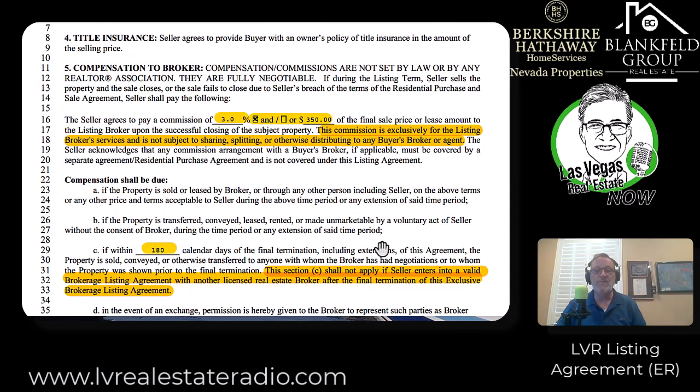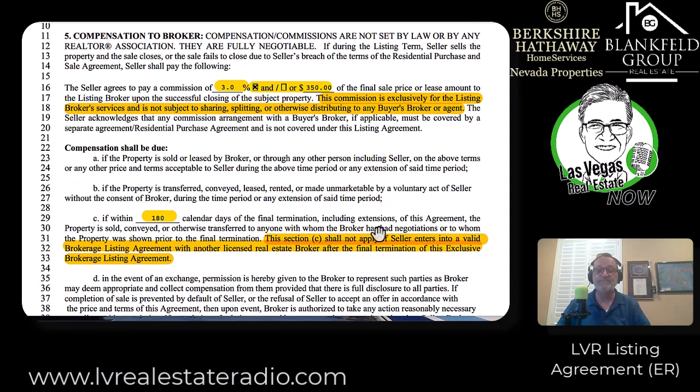Compensation is due at close of escrow. If for whatever reason a seller decides they want to try to steal a commission, it's never happened to me. I know you would never do that. But within 180 days of the termination of this agreement, if you sell it to a buyer who has seen it while it was listed, you still owe the commission. The only exception is if you've listed with another brokerage. If you list with another brokerage, then that's fine. But if you haven't and you sell it to that buyer, you still owe our broker their commission.